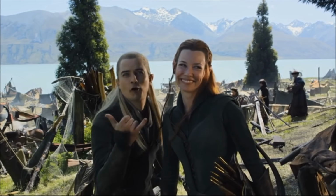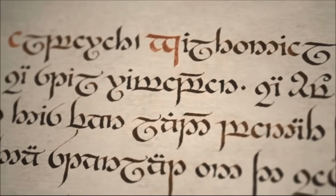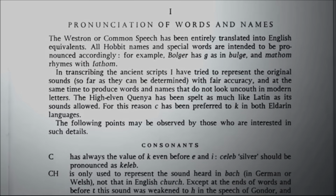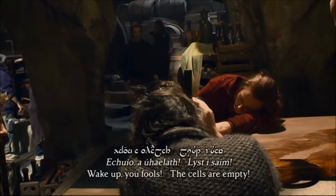Elvish, rock on. The use of Elvish was important because it lends an authenticity to the worlds that you're trying to bring to life. Elvish is an extensive language system. It's got grammar and syntax. There's a very clear pronunciation guide that Tolkien himself gave us.